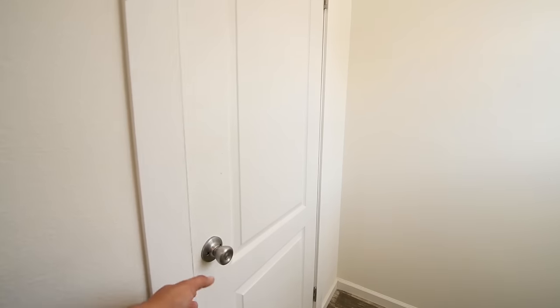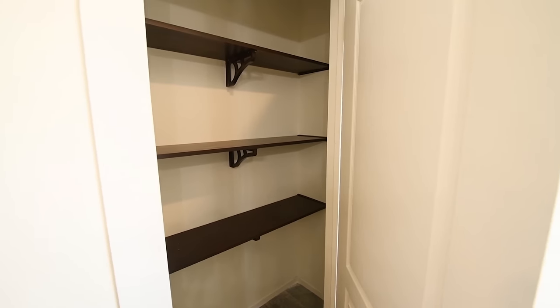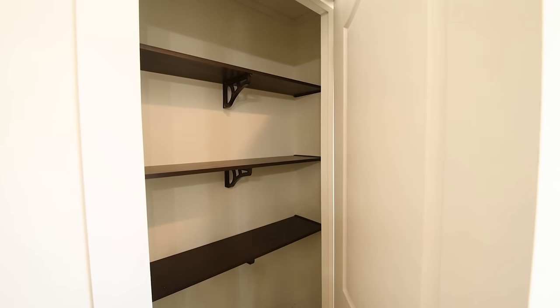We've got us a nice linen closet over here, and I like that they went with those nicer racks in here as well.